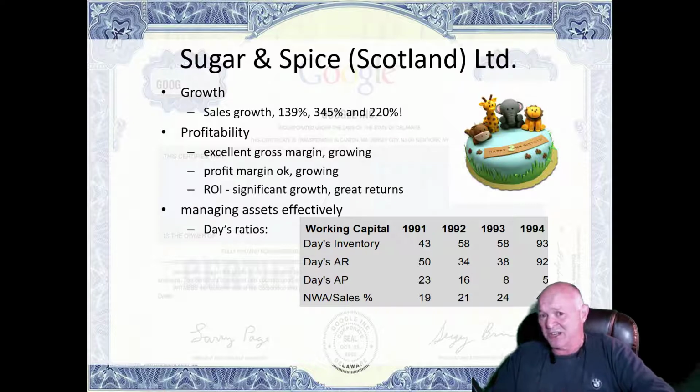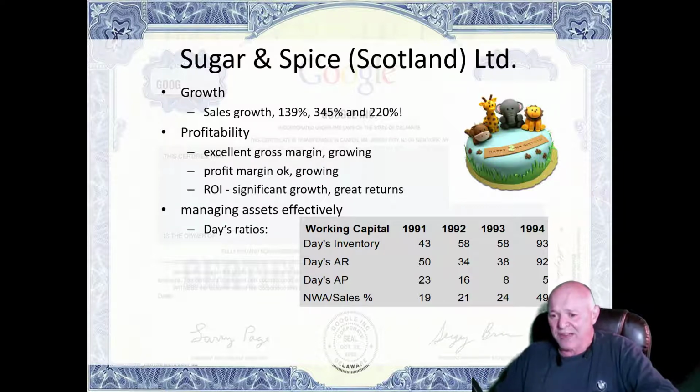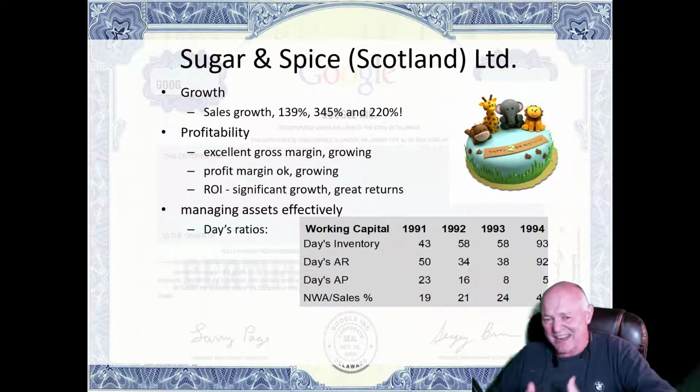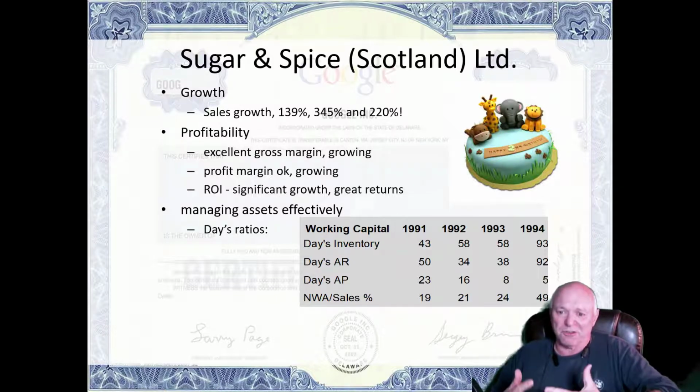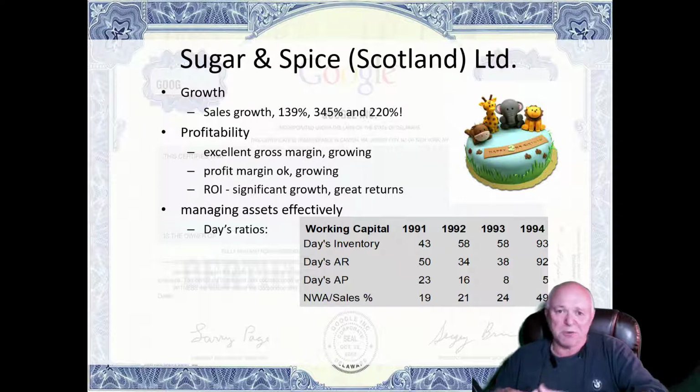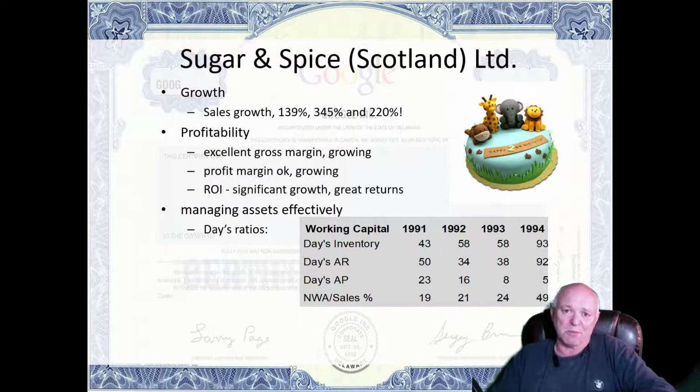By the time we get to 1994, you can see the picture's gotten worse for a number of reasons. We've got the increased inventories, we have the increased days sales outstanding. That gives us an operating cycle of 93 and 92. That's 185 days operating cycle. Subtract from that the 5 days of accounts payable. That gives us 180 days cash conversion cycle. 180 days to go from cash to inventory to account receivable and back to cash, net of the small amount of accounts payable.